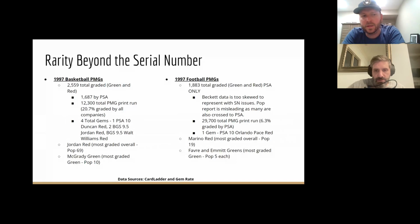So looking at the serial number thing before we go on to the next part, what do you think if you had to just guess? What do you think the number of total copies of basketball and football PMGs actually out in the market is, just in percentages, combined with the graded copies and the raw?